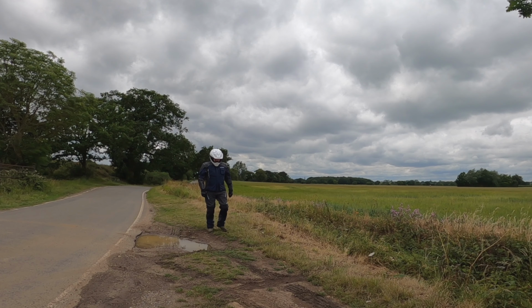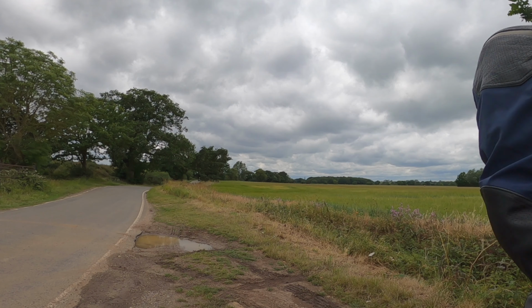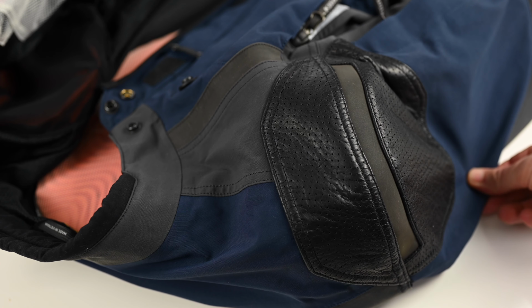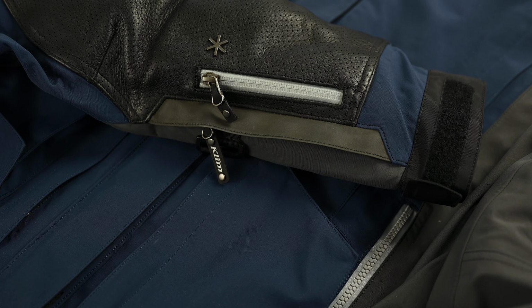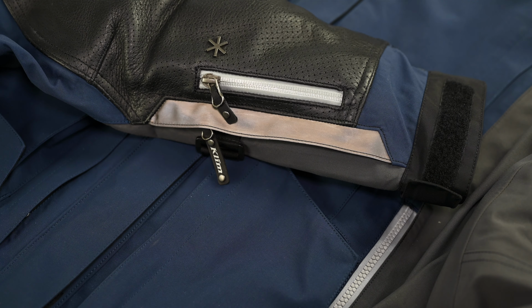This is a suit designed to be used all year round in a range of conditions and follows Klim's philosophy of designing the best shell they can and letting the buyer choose how they layer under it. Aside from the Gore-Tex Pro, perforated leather is used on the shoulders, elbows and knees for extra abrasion resistance. There are also sections of 3M Scotchlite reflective material all over the suit to help with visibility at night.